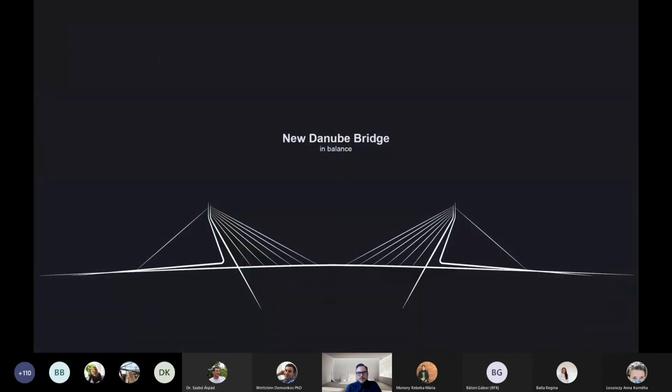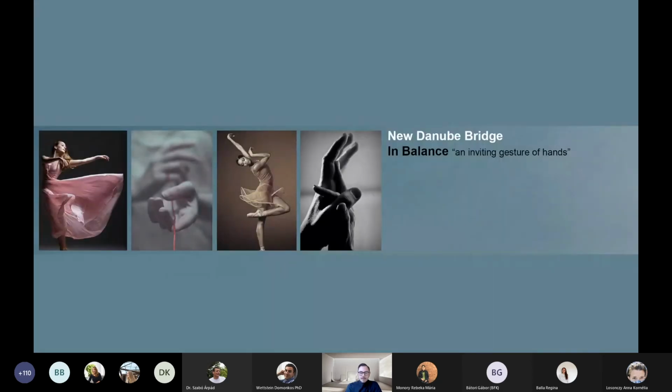And the most recent addition to that series of infrastructure projects at UN Studio was, of course, the new Danube Bridge in Budapest. And I would like to show a few slides about the bridge and where we are currently in terms of the design process.